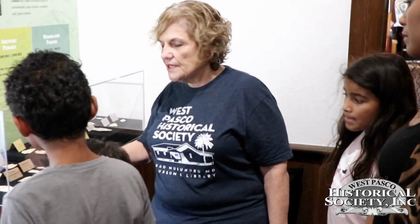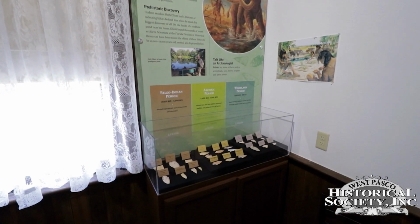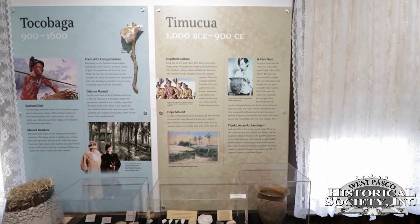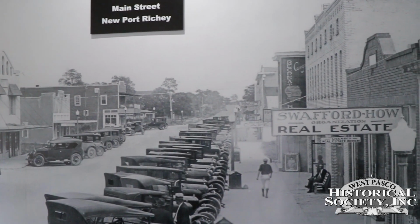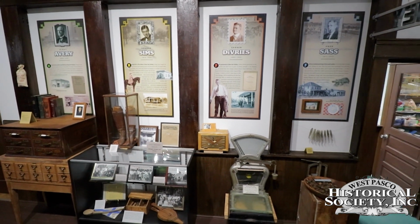When people come to our museum, they're very surprised about the number of exhibits that we have and the quality of exhibits. Our Native American exhibit features lots of interesting things about the area's early history and culture, like authentic stone artifacts dating back to the Ice Age. The New Port Richey exhibit highlights the area's founding families, its early businesses, and the old train depot.